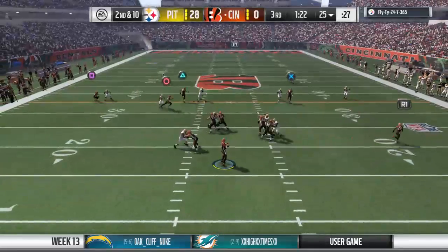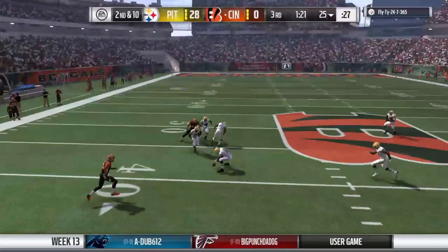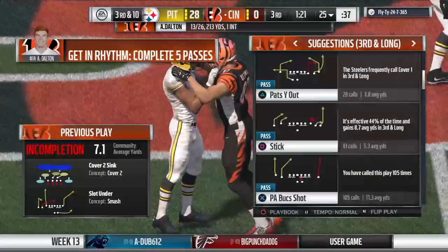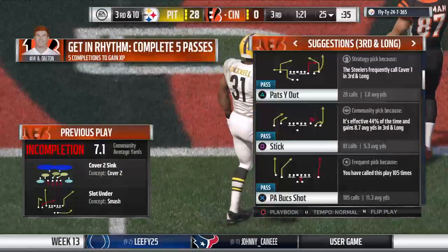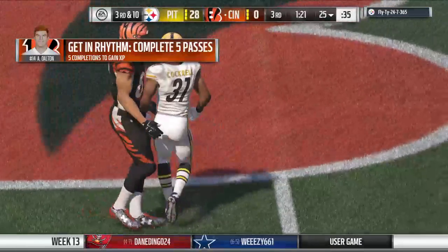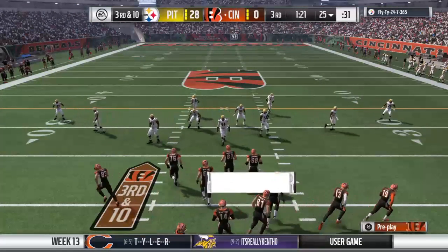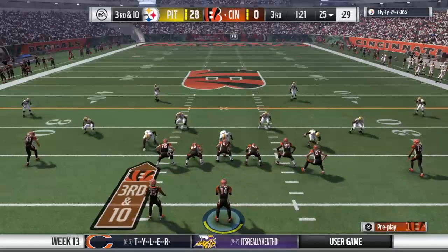2nd and 10. Dalton once more. And his throw's going to be incomplete. The tight end, C.J. Uzomah, the intended receiver. And it's third down. It's always tough for the guys throwing the football when they think they've got a completion and the ball's almost there, and then someone sneaks a hand or two in and bats it away.